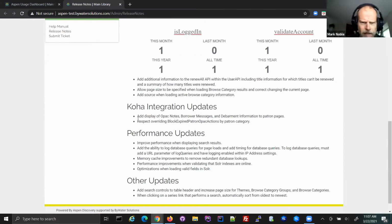We had a couple of little Koha integration updates, adding OPAC notes, borrower messages, and debarment information. If anybody has questions on any of those, we'll be shown now. If anybody is very worried about showing OPAC notes, borrower message, or debarment information to patrons, they show in the standard Koha OPAC, but if you are putting stuff there that patrons really shouldn't see, this would be a great time to either clean that up and remove them or say, hey, Mark, please don't display those. And we can put a switch in that says don't do that. So right now it displays to everybody because it shows in the Koha OPAC. But if you don't want that, let us know. And then we made a bunch of performance issues.